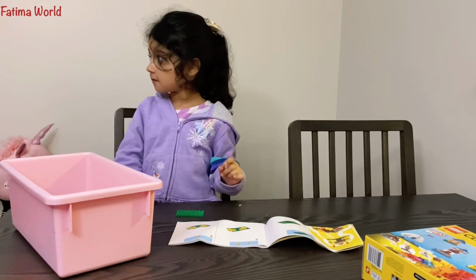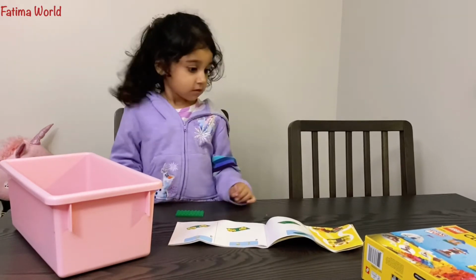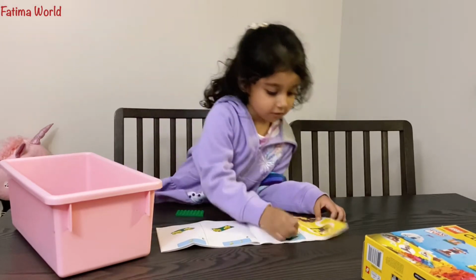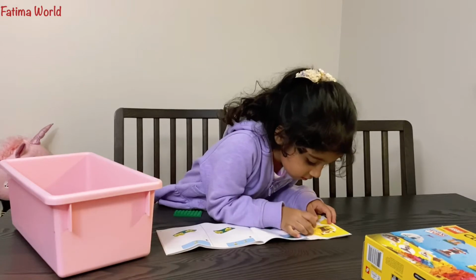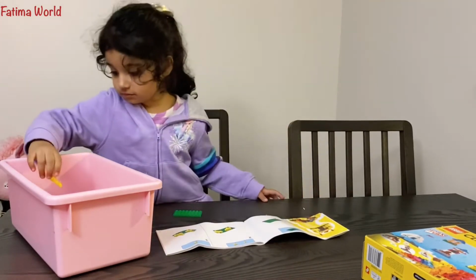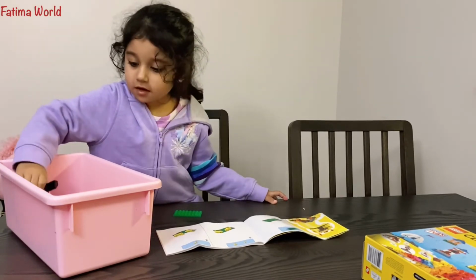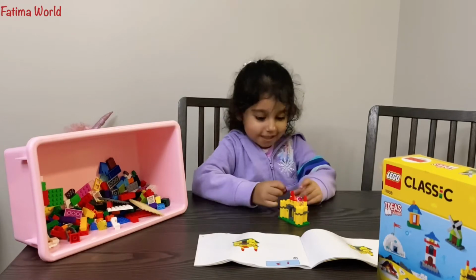You have an idea book? Can you read the Lego idea book to make something cool? Okay. Follow the book page by page. I got the Notre Dame castle. Yay!